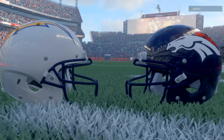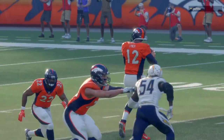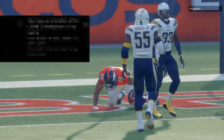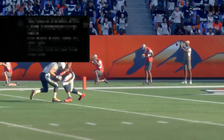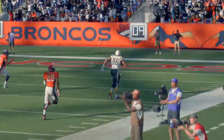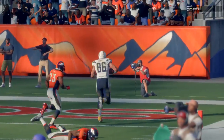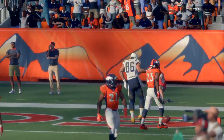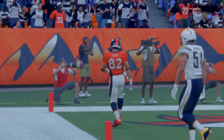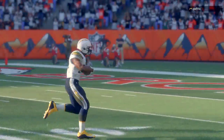So for the Broncos, it's a win that might keep them alive in the playoff race as they're back to 500 at 5-5. And they will hit the road next week to take on the Kansas City Chiefs. Meanwhile, for our visitors, add another loss to the pile as they drop to 2-8 now on the year. And they'll try to get back on track next week as they head up to Orchard Park to take on the Buffalo Bills.